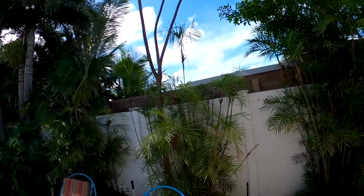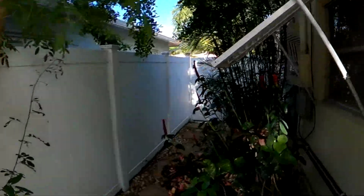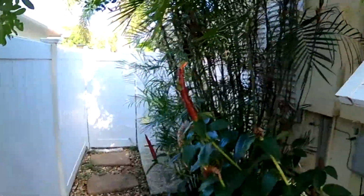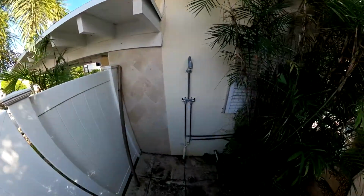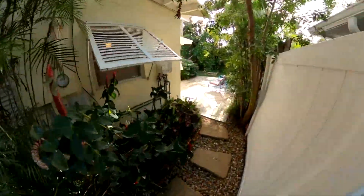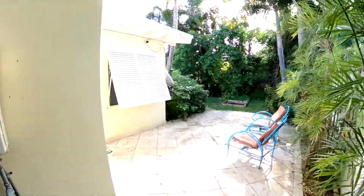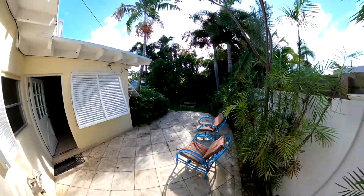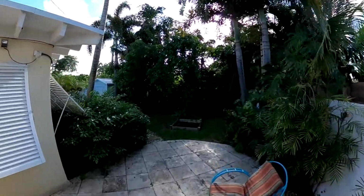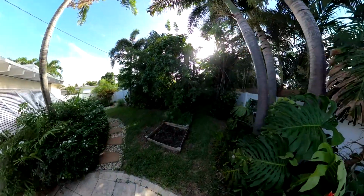We have a vinyl fence around the entire backyard. Let's walk forward and see the outdoor hot and cold running shower. So outside hot and cold shower. Once again, we have natural gas on-demand water heater. Patio area. Nice tropical private backyard.